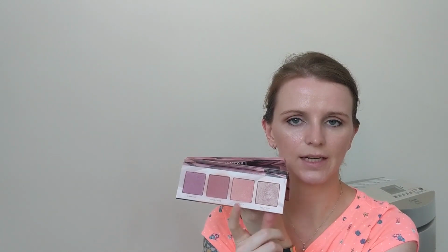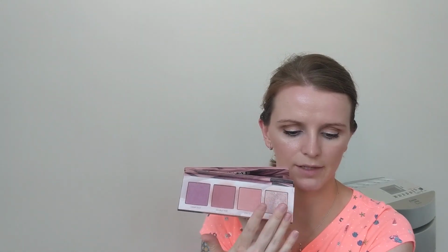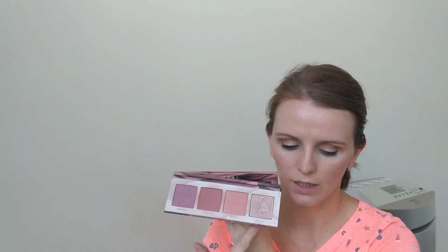So on the highlighter, I guess I'll continue using the Becca, but because I do like this highlighter in the Backtalk palette, I'm probably going to start using this one. I mean, I opened the palette anyway, so there's no harm in using this one at the same time. So I'm introducing this as my new highlight.